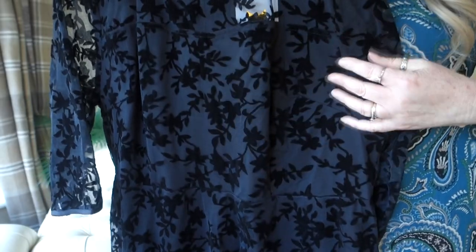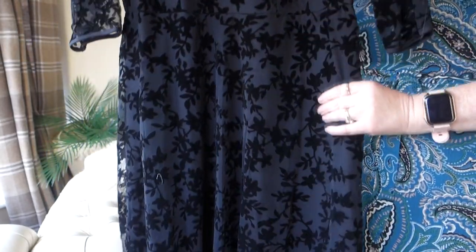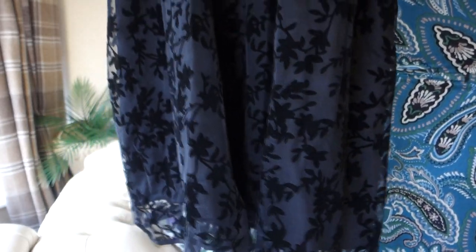It comes to here, where you can see through it. But then obviously you've got your material here for the bodice. It falls into these beautiful sleeves, which are just below the elbow on me. And it goes into the waist here. So it's got a seam here, and then you've got the waist. It is very, very long, guys. This is a really long black evening dress.